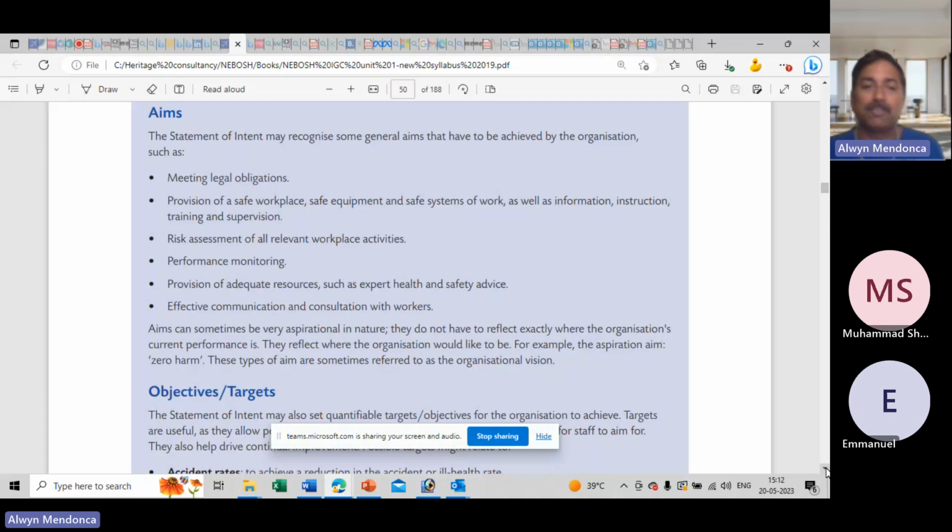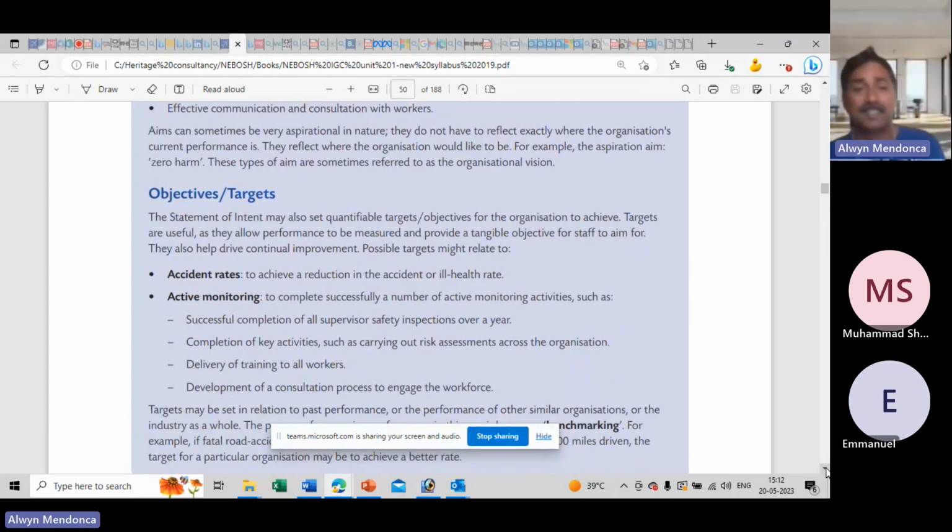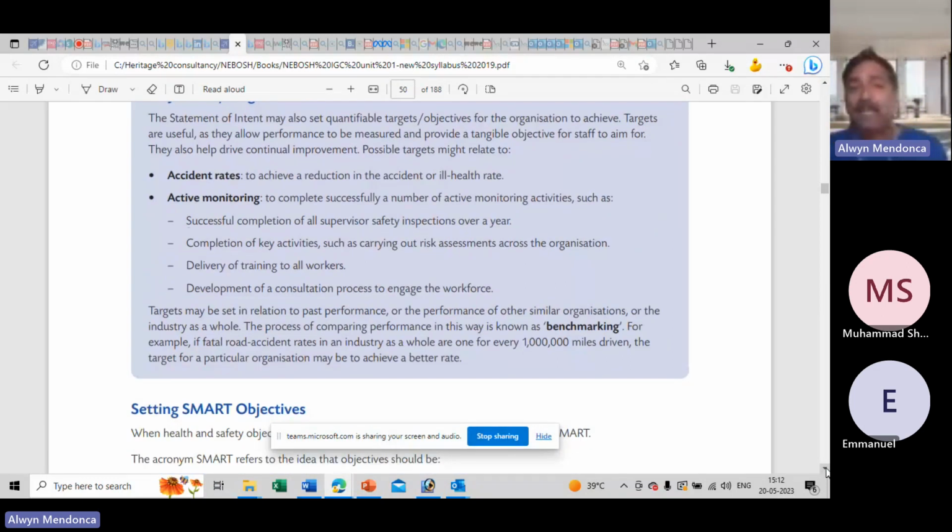How am I going to achieve my aims and objectives? What I want to achieve are the targets. So I will bring down my accident rates year after year. I will conduct active monitoring, inspections on that.